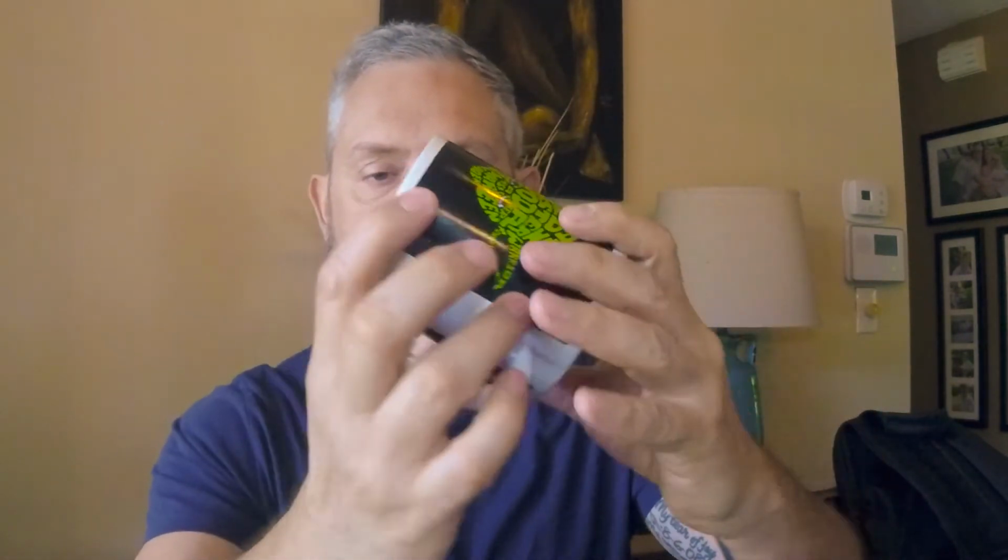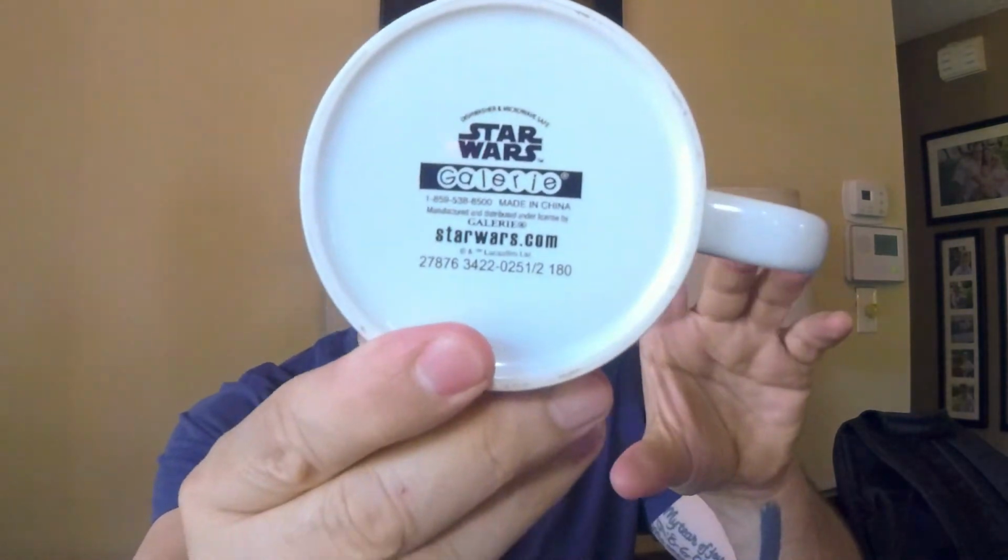So this is a really cool mug. It is a Star Wars mug. It came from the Star Wars online gallery. So this isn't a really expensive mug. I mean, I'm going to sell this mug probably for anywhere between $5 and $7. I bought this mug for 50 cents. I'm going to ship this mug for maybe $11, $12 in shipping. It's going to cost me around $8 to ship this mug.